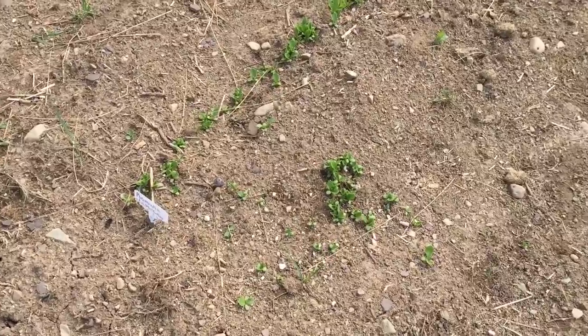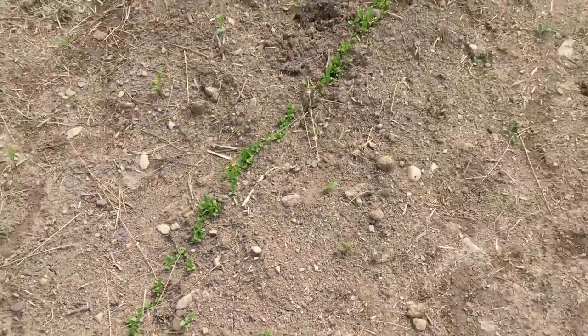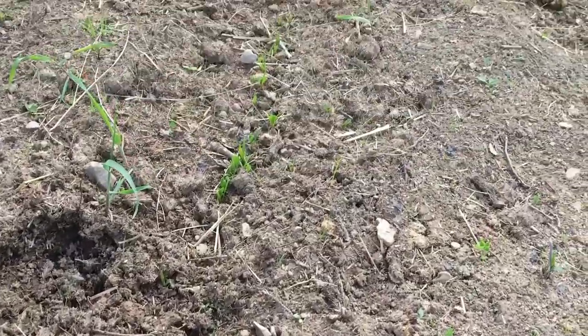Here's my lettuce. This is romaine lettuce. So it had been all in a row, but clearly I must have spilled some seeds and I didn't realize that. But we'll leave them. I will thin these as they get a little bit bigger. Spinach is next. You can see it's definitely doing well.